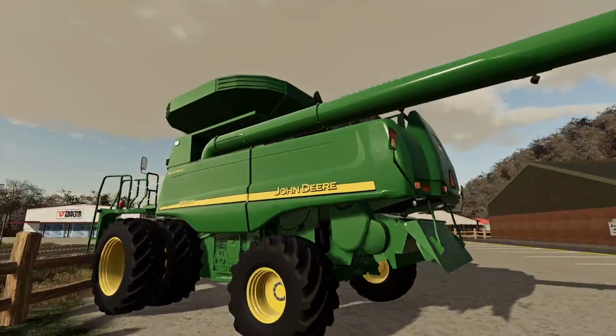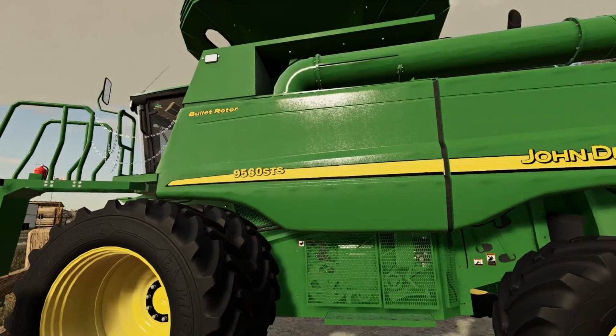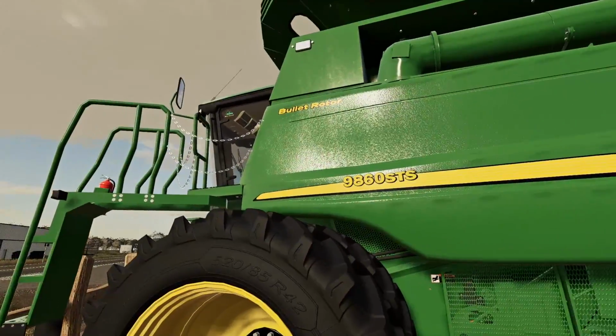What do we got over here? We've got a John Deere 9560 STS. Ooh, very cool. I think I want that. I'm pretty sure I want that. Yeah, you know what? I do. I want that. What else we got?